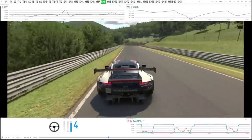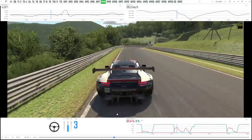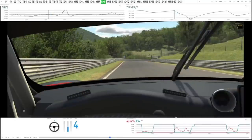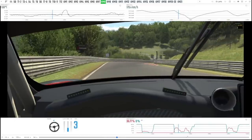Now, we'll go to this Mickey Mouse section. That's how I call it. It's really easy to lock your front tires. So you really need to brake in time and quite early before that. And you want to do most of the braking on a straight line.